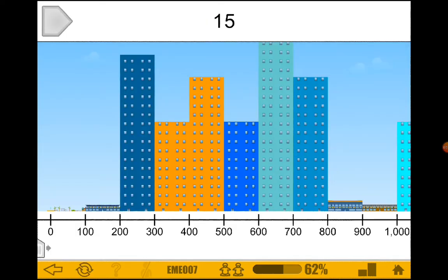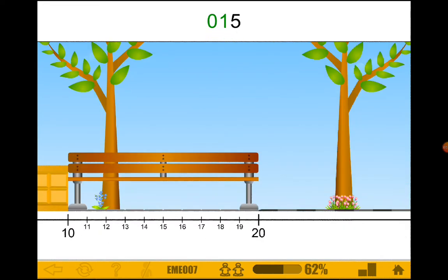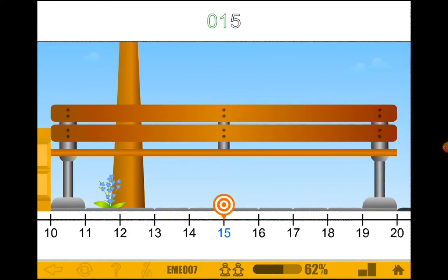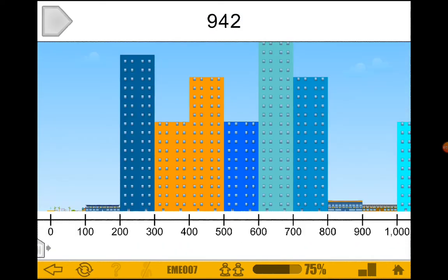625. Oh, 620. Between 620 and 630. So yeah, 625. Whoa, just in the middle. Rounded to the nearest 10, which is 630. Oh, 15. So now you have 15 there. Ooh, too easy. Then upper 10. And we're going straight to the bench. Bench 15. So yeah, we have the target sign.